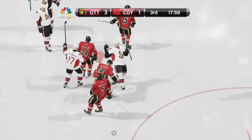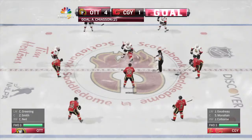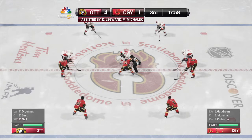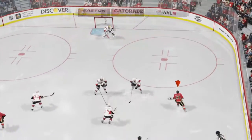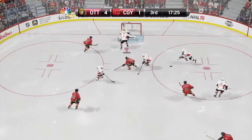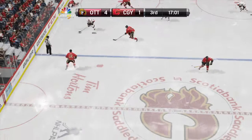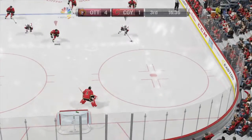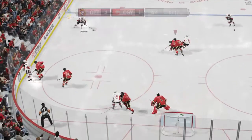He scores! Second of the game. What a performance. The draw, the tie-up, and his team prevails. Brister, pass, save. By number 9, to Neal, to Greening. Greening's passing in this game has been outstanding. He has two assists so far. Good attempt. Easy save.